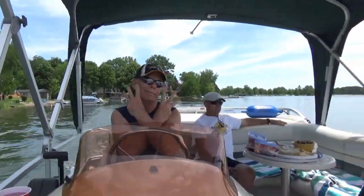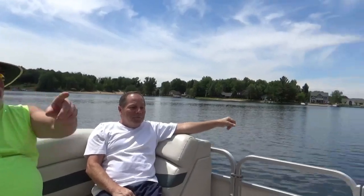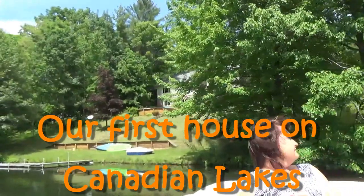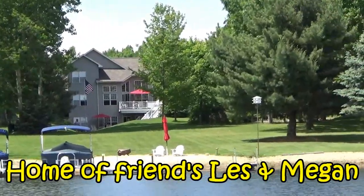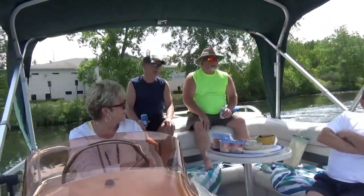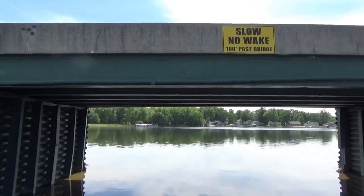Captain Carroll, Capital G man. Log number 28. I think it's like 34. Here we go. Hey, check that out. Across this lake at 2 degrees above freezing. There's Captain Jan. This is our old house, the first one that we had in Canadian Lakes. Right down to the same awning. And there's Megan and Wes's house.